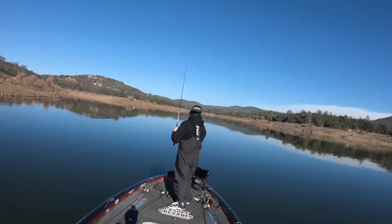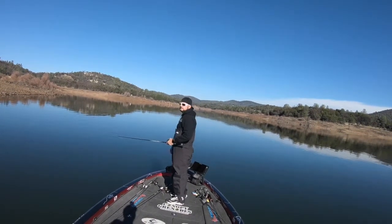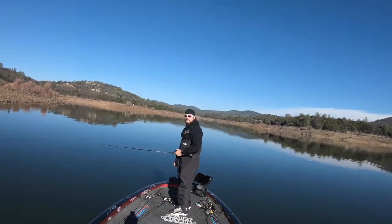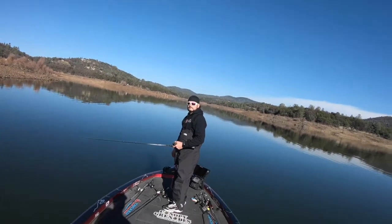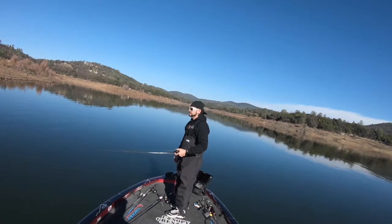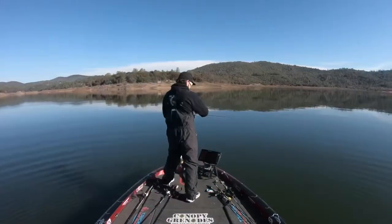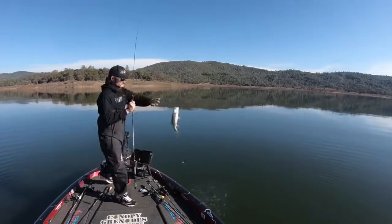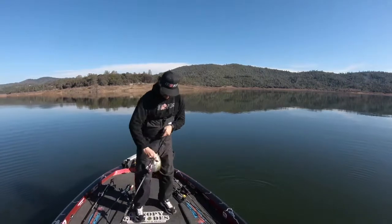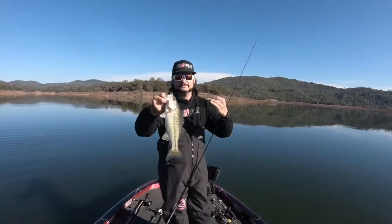What color are you throwing that? Are you throwing that green one or the? It's like a green pumpkin with purple and green. That's exactly what I'm throwing, only in the X Zone craw thing. Nice. Little jig fish action, canopy grenades.